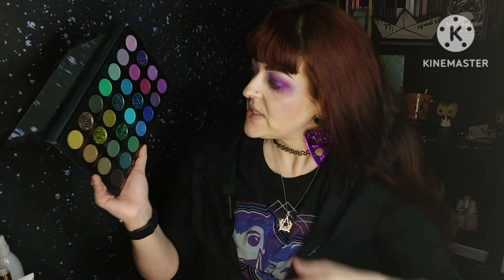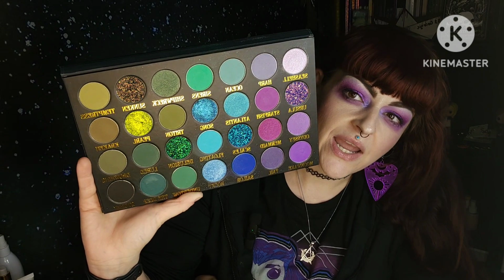They're very pretty. It has 1, 2, 3, 4 pressed glitters. And they also have shift. Like this is showing, I don't know what color that is, brownish green, but in person it's a really Christmas tree green. Looking in the camera, it's not so much. So anyways, the glitters are so pretty and they really are worth using.